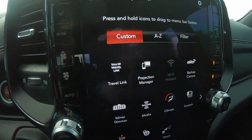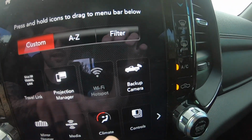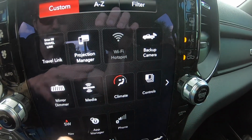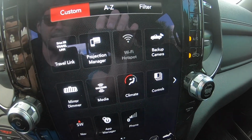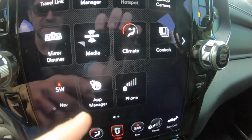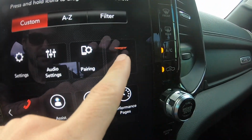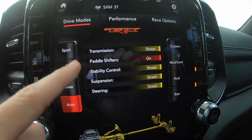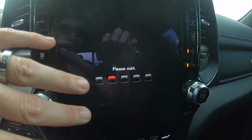It's unbelievable. Travel link, projection, Wi-Fi hotspot, backup camera, obviously, all your different kinds of controls, climate controls, your media, if you want XM, FM, AM, or your auxiliaries, mirror switches, all this stuff. And then you scroll over and you get the really fun stuff like the TRX page, where you can go ahead and change all your driving modes, your performance stuff up here, which is your performance pages.